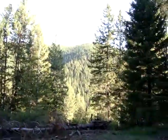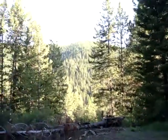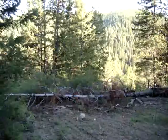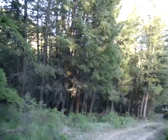We'll take a look across the valley again. See how beautiful that is? Looking from our shaded position, it's kind of hard to see. Here's another tree that Tony took out for me that'll, when I get around to it, make good firewood. Especially in the winter when it's cold.